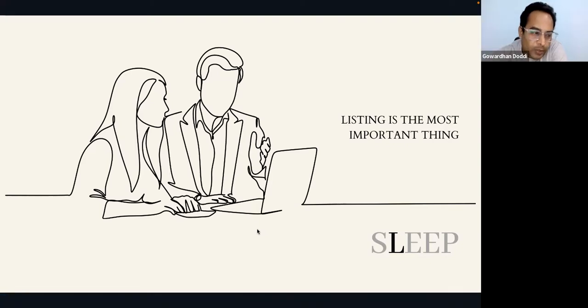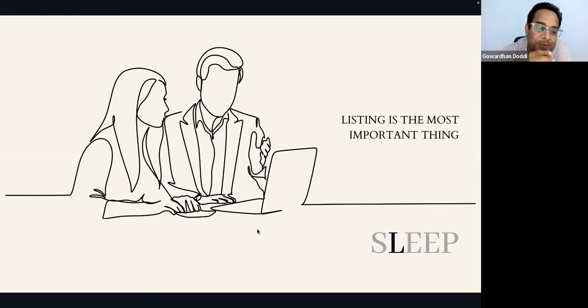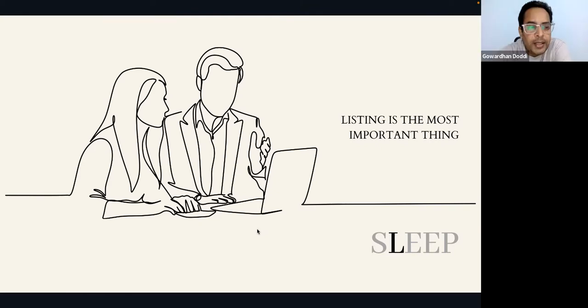This happened with me a lot of times, so that's the reason I started searching. The problem was that I used to create something, forget it, and again recreate it. I used to spend a lot of time on that. So listing, I think, is the most important thing.